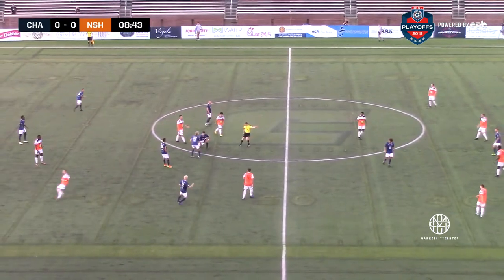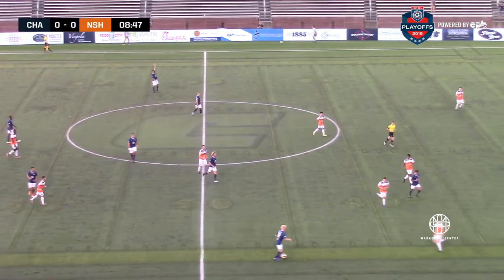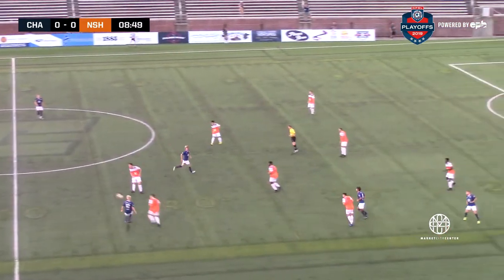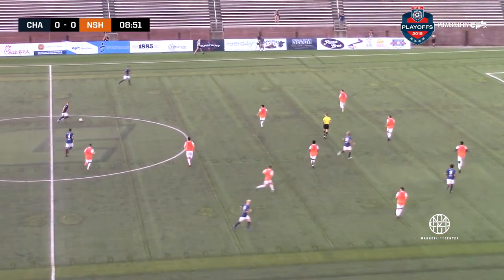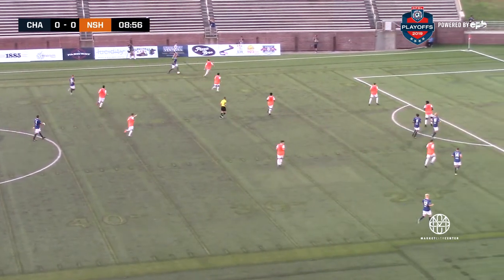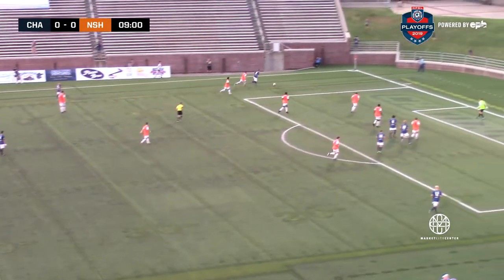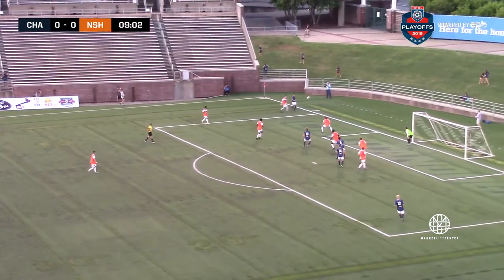And the collision there with Juan Sanchez. Chattanooga's kick taken fast. Caleb Cole looking for support, spreads it wide. Over to Gabby Torres on the left wing. Gabby Torres getting past two defenders, waiting for the chip in. There he goes.